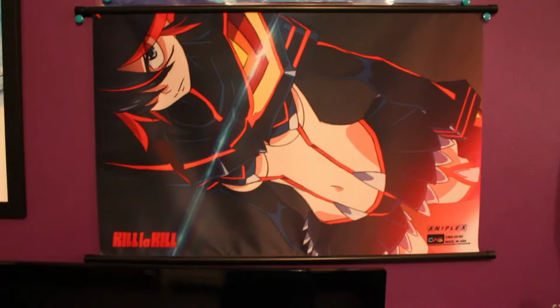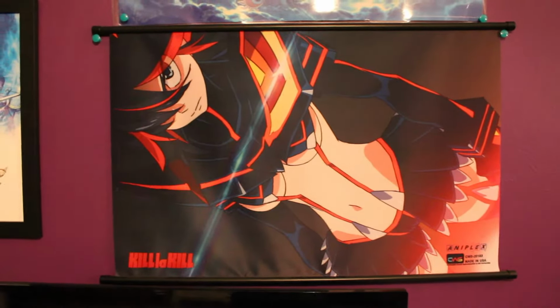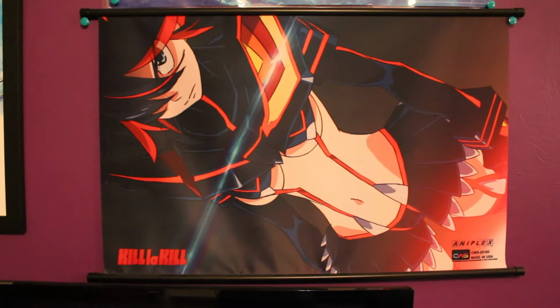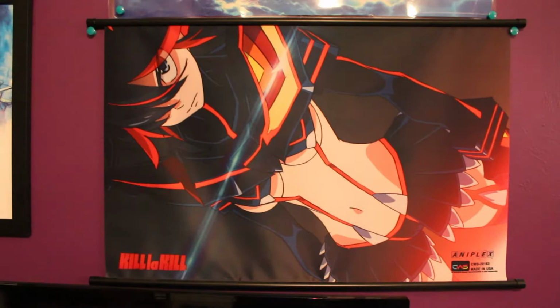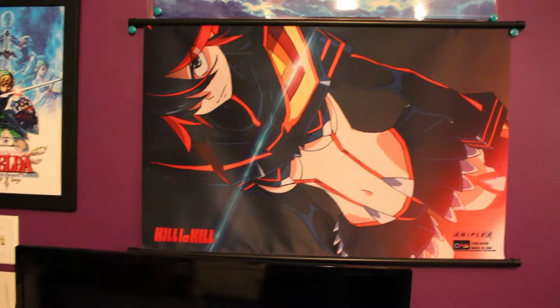And underneath that we have a beautiful cloth poster of my wife, Ryuko from Kill la Kill. I love her. She's a babe. She's my babe. She's my wife. I love her, and she's gonna be on my wall forever.